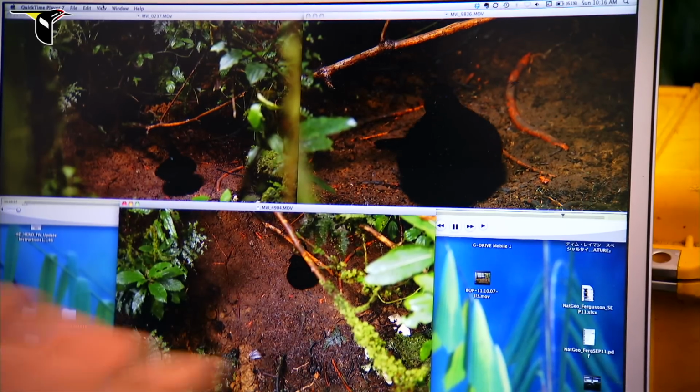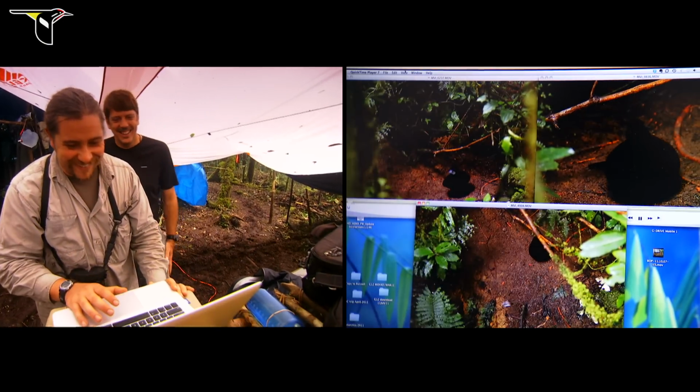I think he's going to do another practice display. It's like right in the camera.